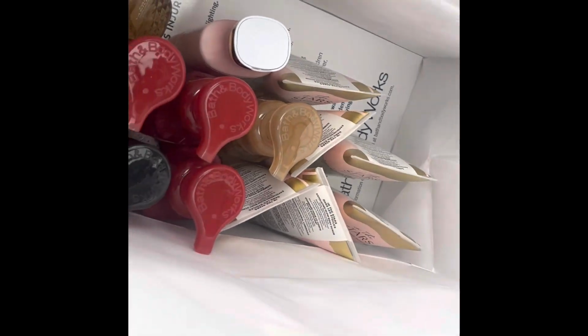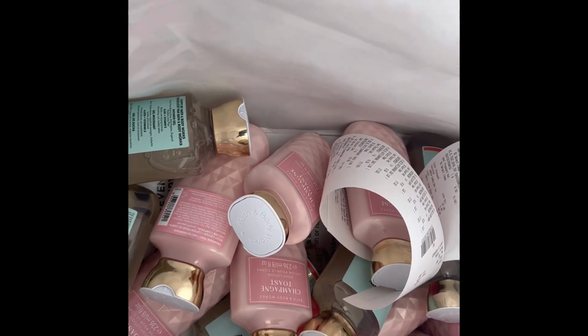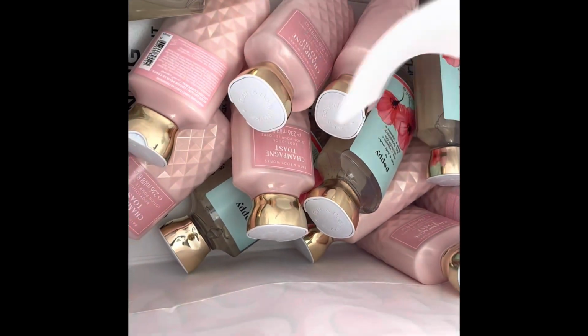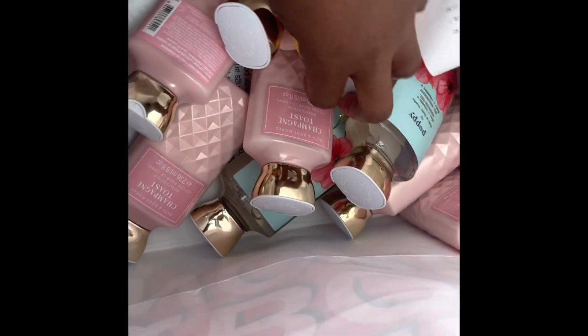Okay, y'all, so here is what I got from Bath & Body Works. My total was $92. I'm going to go back in to get some more. Let me get my receipt. My total was $92.87. Most of these were ringing up $3.